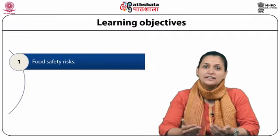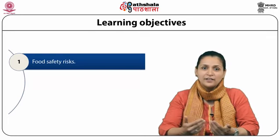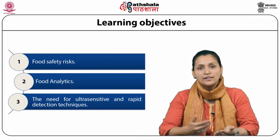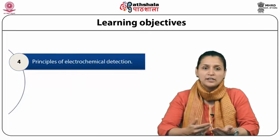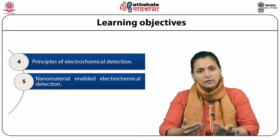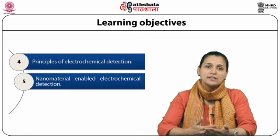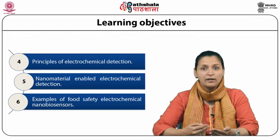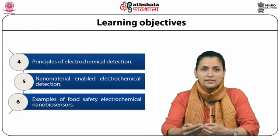This module has been devised with the following objectives. First, we will talk about food safety risks very briefly. Then we'll talk about food analytics, the need for ultrasensitive and rapid detection, the principles of electrochemical detection, and the nanomaterial enabled electrochemical detection. The reason why we'll talk about nanomaterial enabled is because the nanomaterial enabled are forming the generation Y kind of biosensors vis-a-vis the Gen X biosensors, which are simple nanobiosensors.